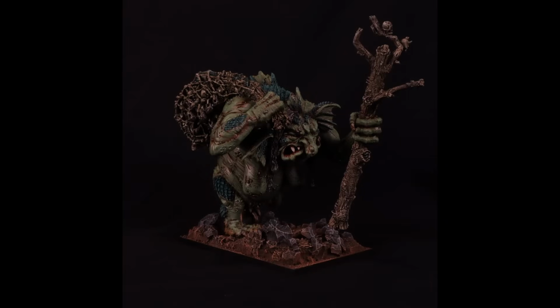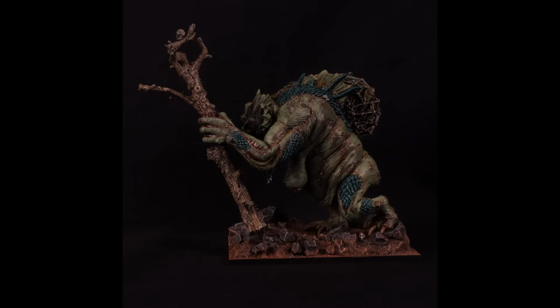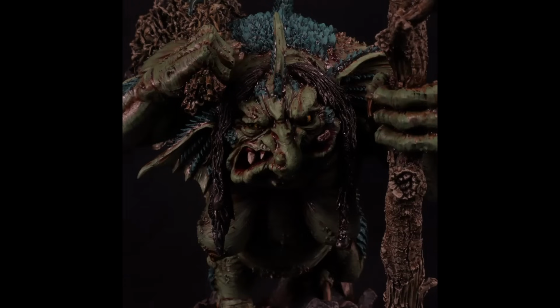Here's a couple of grim swamp-like photos. I think the darker tones in it, just to give you an idea of what she might look like on a tabletop. I think it looks awesome. And then we've got a couple of bright pictures to give you an idea of what she actually looks like. That's a face only a mother could love.